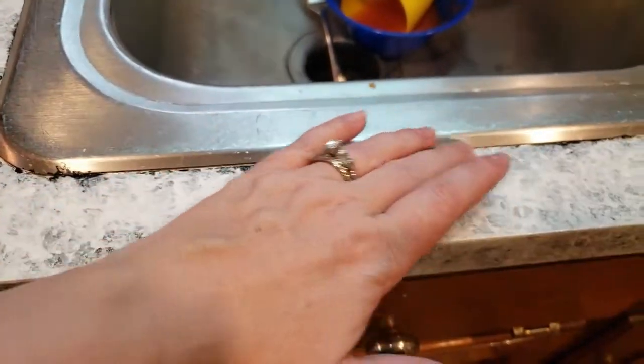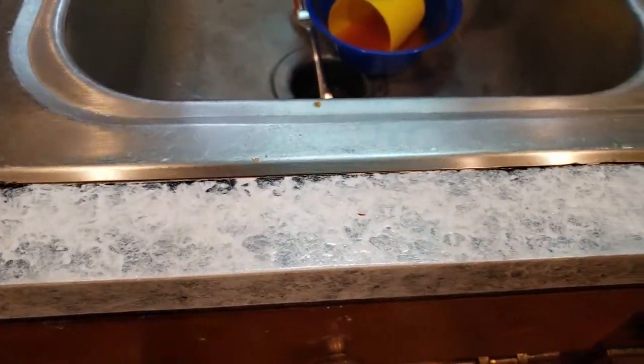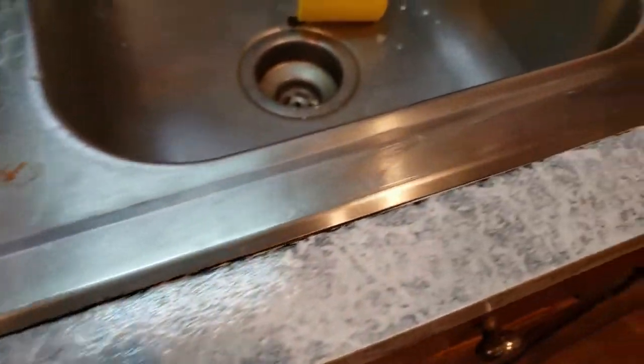I don't know, my husband's the contractor, so I have to ask him if we could put a line of white caulk around the sink too. I don't know. Don't judge my dirty sink, y'all, children.